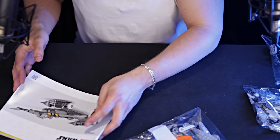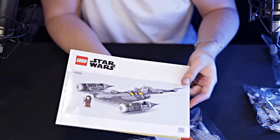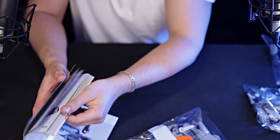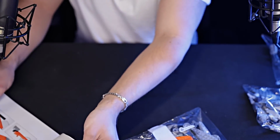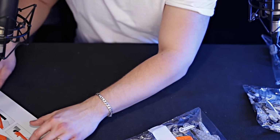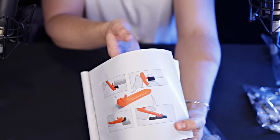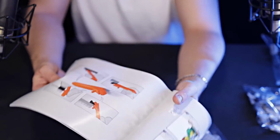I think for variety, one of the things I always do, I have the instruction manual right next to the blue light, so grey and black pieces just look the same. So today, yes, we've got the orange piece. That's so good. And it shows you how to remove the pieces as well. And it's got an extra bit on there too. So that's pretty cool.